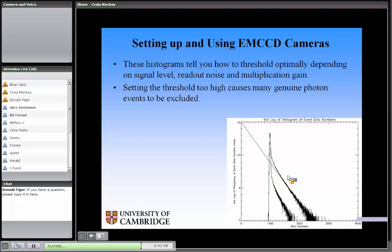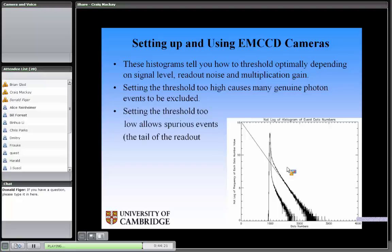And because of that, you're effectively going to reduce the quantum efficiency again, because quite a number of these events, which happen to be genuine photon events, are not going to be counted. However, if you set that threshold very low, you're going to get quite a lot of events in here, which are a combination of the tail of the noise distribution of the output amplifier and the serial clock-induced charge events. These are going to be counted in as well, and so you're going to get more contamination. So you've got this problem of trying to decide exactly how you're going to threshold devices, and that's going to make a big difference to the way that you do all your work.